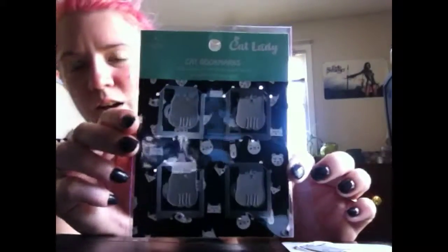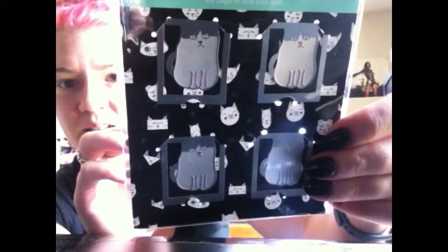Okay, so to start off with, we have cat bookmarks, just in case your actual cat doesn't sit on the page to hold your spot. So cute. Can you see those? Look how cute! I love how the cats are just like this.